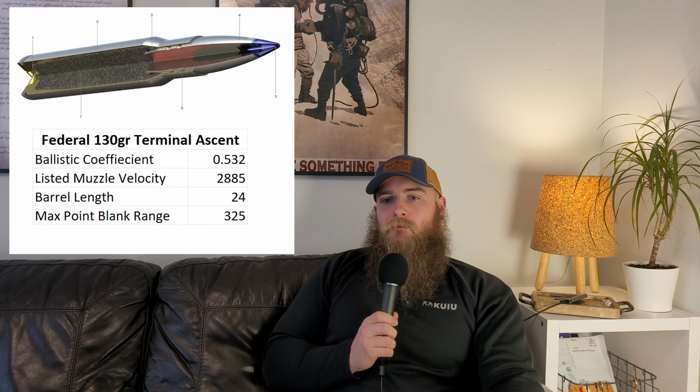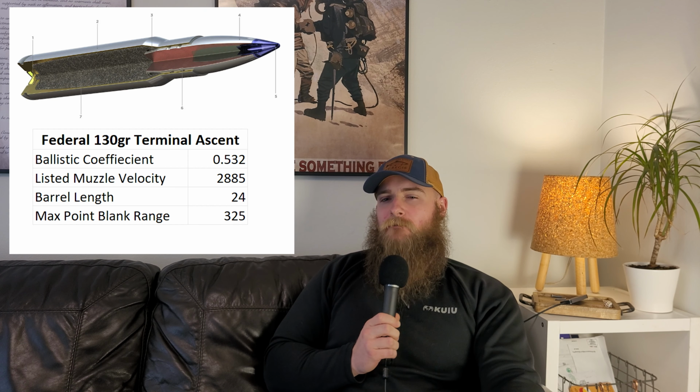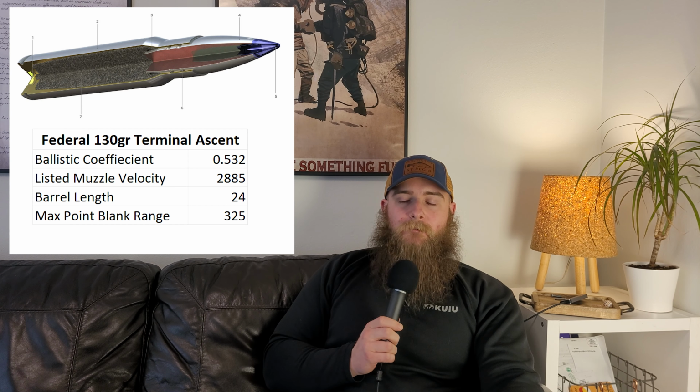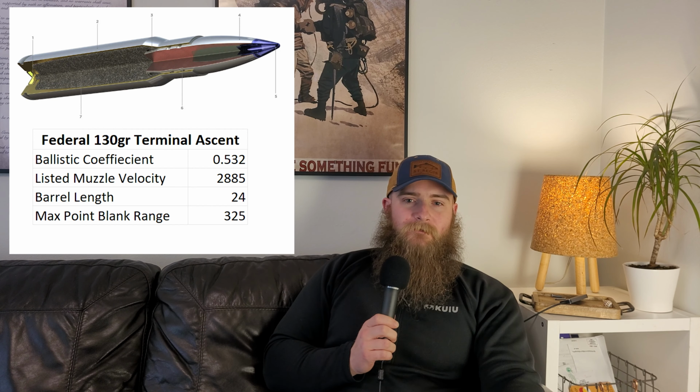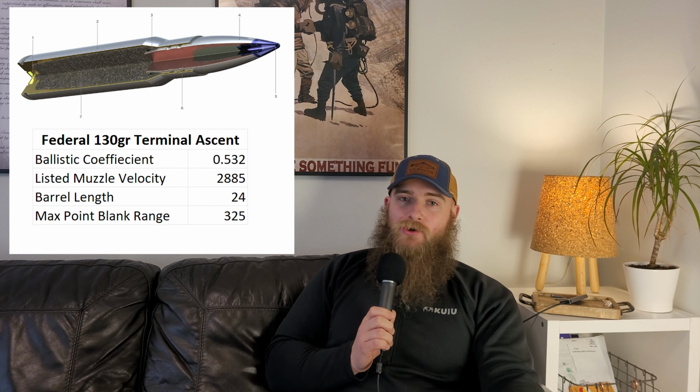It's got a really high BC, so very good flight characteristics, but loaded ammunition is about 50% more expensive, and it actually retains less weight than the PowerPoint. Slot number 2 goes to my top pick for a bonded core bullet, which is the 130 grain Federal Terminal Ascent. The Terminal Ascent is, in my opinion, kind of like the unicorn of hunting bullets, meaning it's flashy and hard to find. And as a side gripe, I'd like to register my complaint that Federal doesn't offer it in enough grain weights and diameters for me to ever make it my go-to bullet.